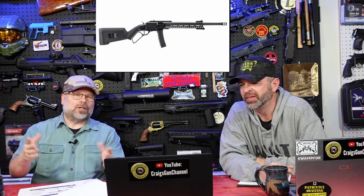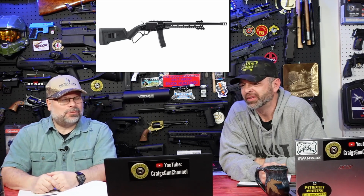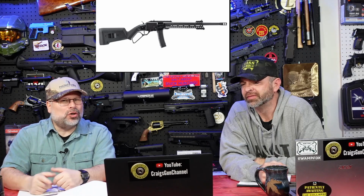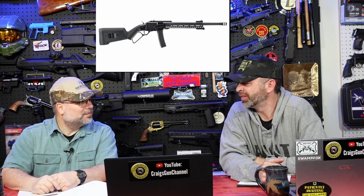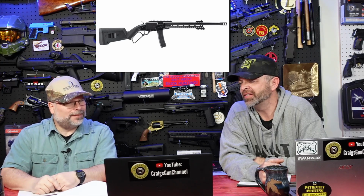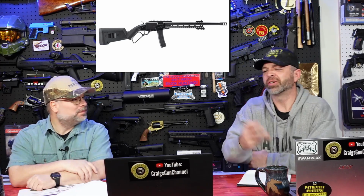Now as far as practical use, no. Yeah, I'm kind of with you. Could you use it for home defense? Could. Probably wouldn't be my first choice. I see it as a ranch gun for that guy that doesn't want to carry the Henry anymore, wants something a little bit more flashy. Carry that in the saddle, rounding up the cows. Yep. Or just looking cool to your friend.